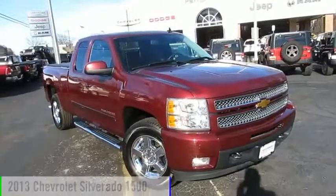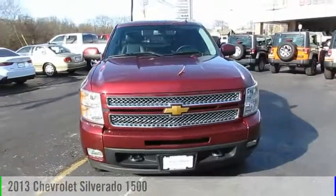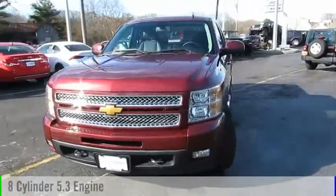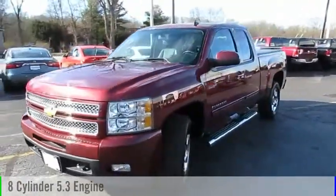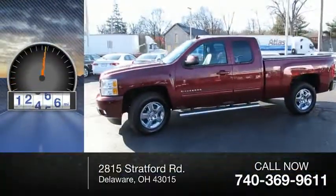The 2013 Silverado 1500. This vehicle is powered by a four-wheel drive, 8-cylinder, 5.3-liter engine, and comes with an automatic transmission. This vehicle has less than 85,000 miles.